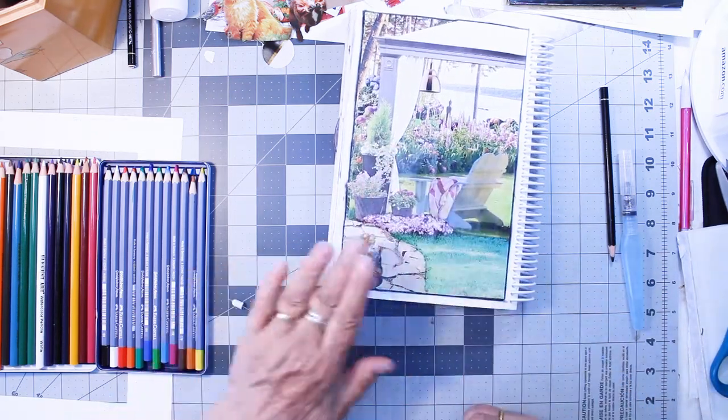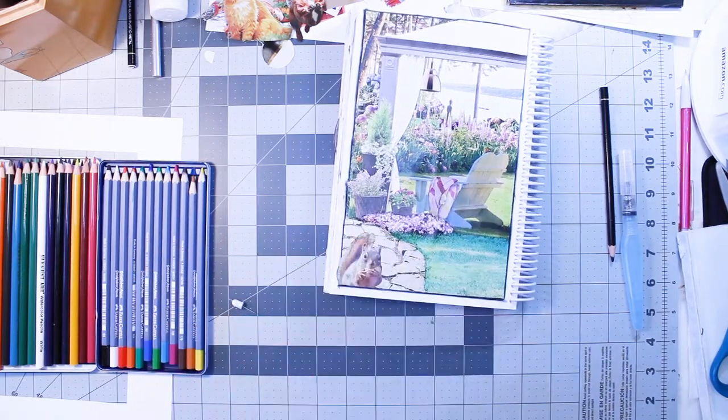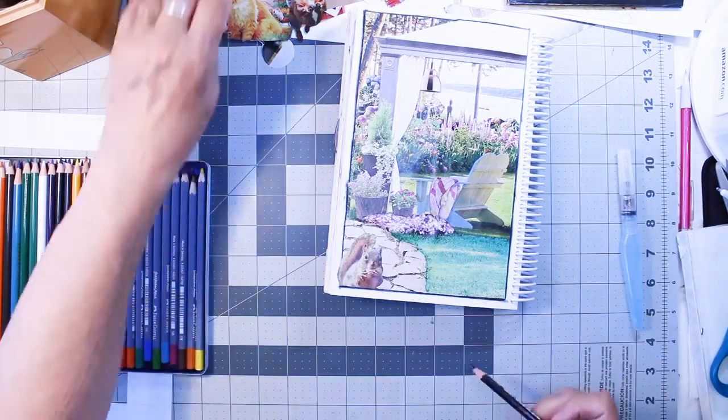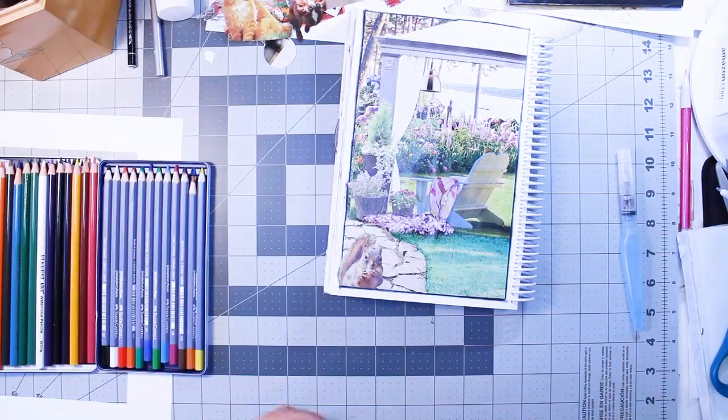And I'm going to break the border. Like somebody's standing there and he's just poking into the scene. And we'll give him some outline.